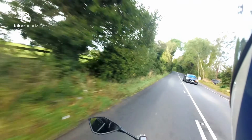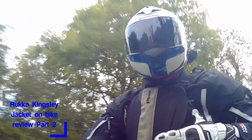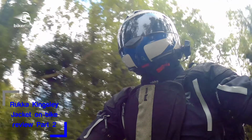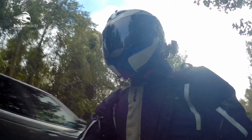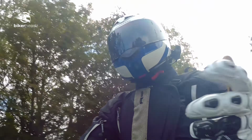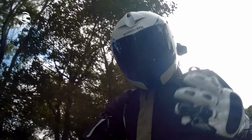I've come here to check in with you, part 2, for this lovely, it looks like a bag here, right? But underneath the bag, I've got my Rukka jacket that we started looking at a few weeks ago. Been wearing it about 6 weeks now, and I am finding things out about it as I go along. I've said in other videos, I don't know anything about the stuff unless I've done a video in Bikerheadz studio. I know nothing, so I'm literally finding out as I go.